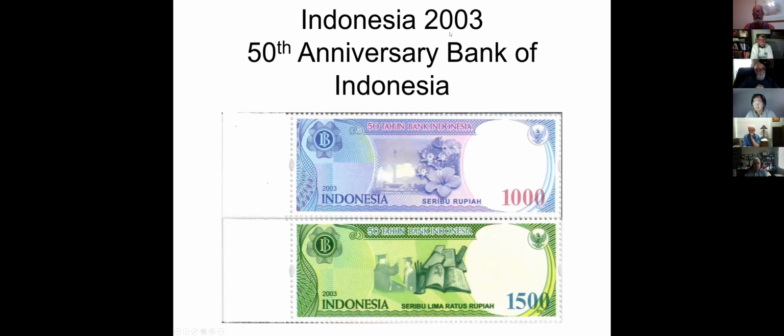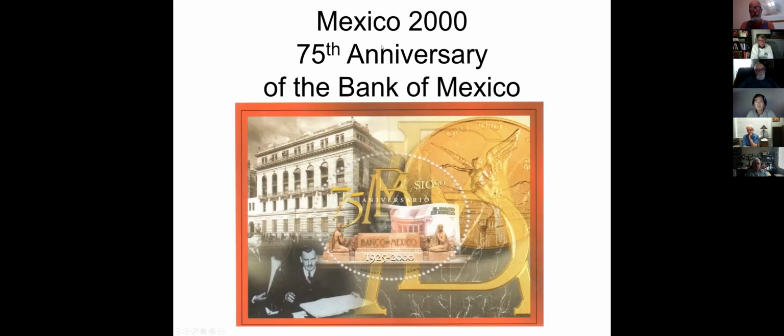Indonesia, 2003, 50th anniversary of the Bank of Indonesia. And these ones are really strange stamps, I think, in my opinion. Flowers in this one, and then the bottom one, there's a school professor and the student and learning. So I'm not sure what they were trying to do in terms of promoting the Bank of Indonesia, but maybe the commerce, who knows.